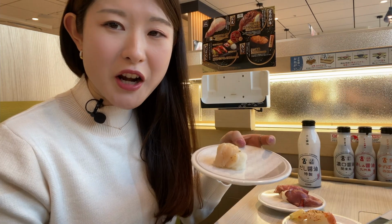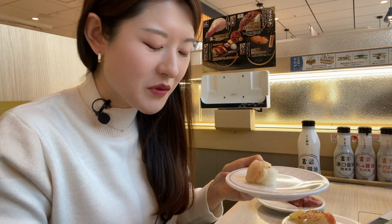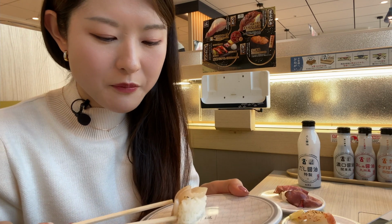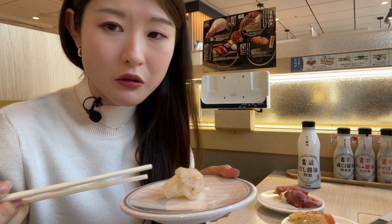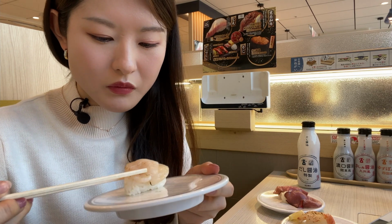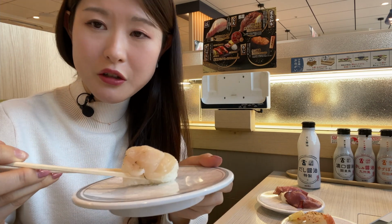I got the flamed scallop with salt. That's actually the name of the dish. Yeah, it's like scallop with a bit of salt and it's been grilled. Yeah, oh my god, what the heck? I mean, yeah, the scallop is pretty thick, I'd say. For 100, no, how much is it? 170 yen, so it's a bit premium. Let's go. Oh my god.